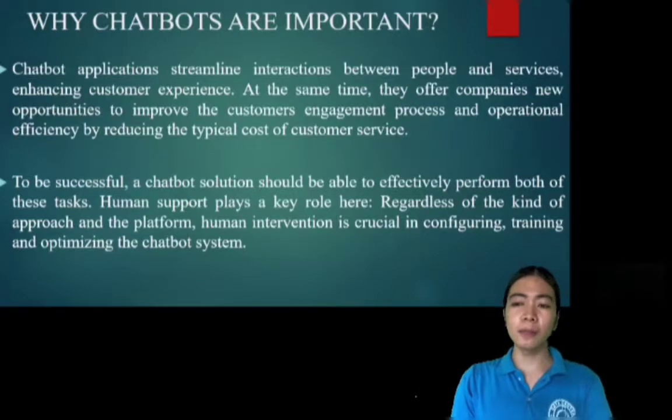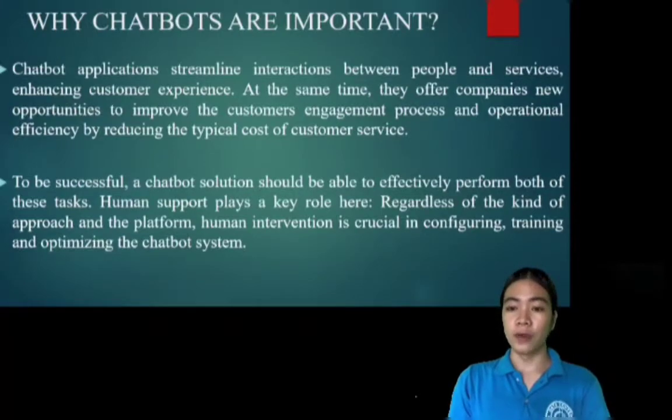So why are chatbots important? First, chatbot applications streamline interactions between people and services, enhancing customer experience. At the same time, they offer companies new opportunities to improve customer engagement, process, and operational efficiency by reducing the typical cost of customer service.